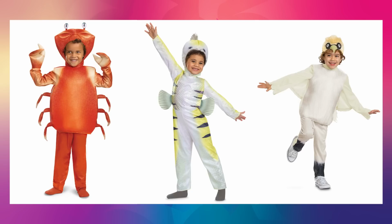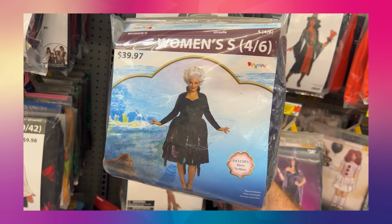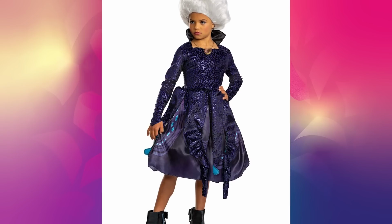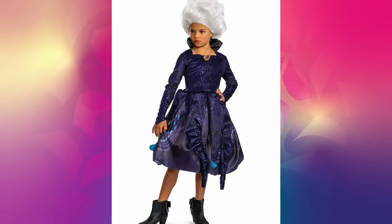This is so lame. Ursula, of course, is our favorite Halloween villain of the year, and she is all over the costume racks. Her wig, her accessories, her Ursula costumes. There's a couple different ones out there. There's some premium adult Ursula costumes that can get pretty pricey, and then they go all the way down to just some basic kid Ursula costumes, and I gotta say, I love them all. You know, it's black, it's purple, it's spooky.